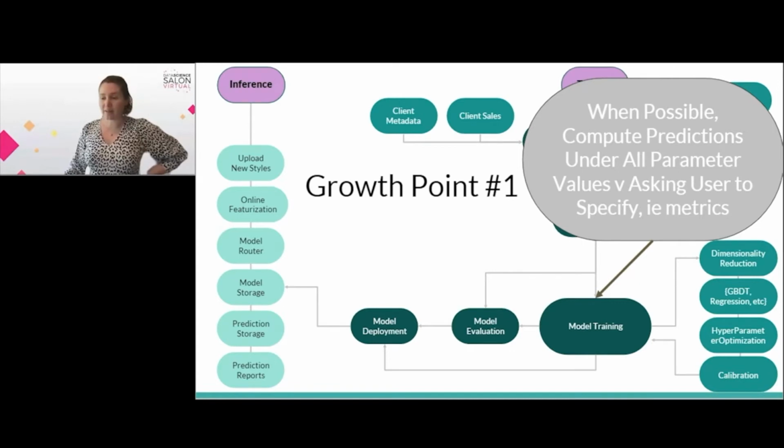Was it a style that would do well across multiple channels and a bit of a safer bet, or was it a style that really needed to be specifically targeted in a very specific part of our market? Otherwise, it would be a high risk style. So having that full picture was something that helped them make their decisions. So growth point number one was that we actually went ahead and changed the UI to automatically run those different business context target metric combinations so that folks making decisions could just go ahead and get the full picture of how this would do, not just for their primary purpose, but in their secondary purposes as well.